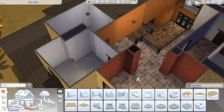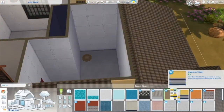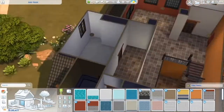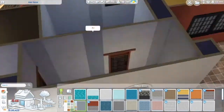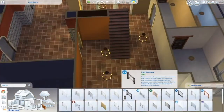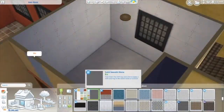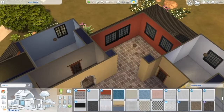So yeah, that room that I'm working on right now is actually a guest bedroom, so it's going to be really plain, a plain guest bedroom and bathroom. And those two rooms in the back are the girls' rooms. And it's open from the top, so you can see the dining room pretty much.